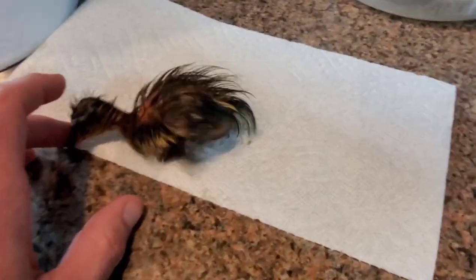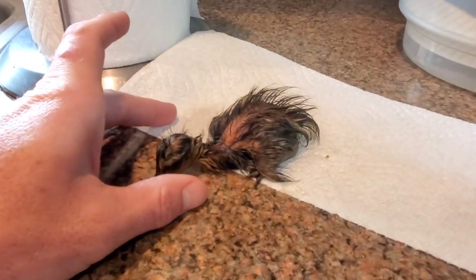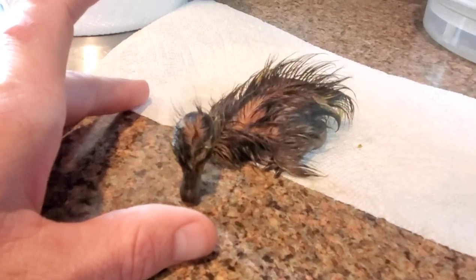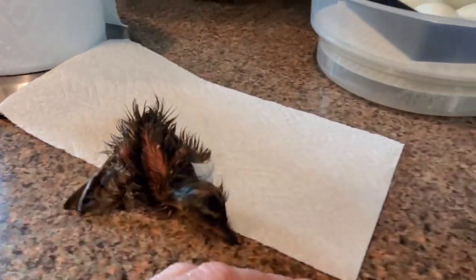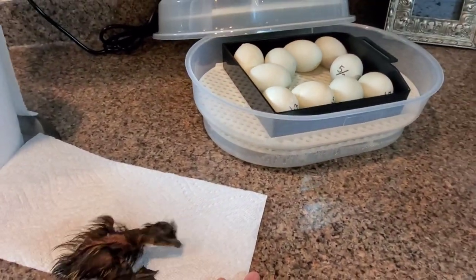Check it out, guys. A brand new baby mallard duck. Oh my gosh, how cute is that? Look at its little beak. I've got to go outside and get all this stuff set up, guys. Stay tuned. We'll have a lot more of these hatching.